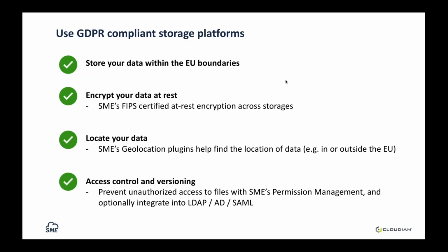Enterprise File Fabric also provides FIPS certified encryption at rest, where the keys are either kept in Enterprise File Fabric, or you can use an external key store to keep the keys. Everything that passes through Enterprise File Fabric will be encrypted and stored in an encrypted format at rest. You lose the keys, you lose your data. There is no way out of it.